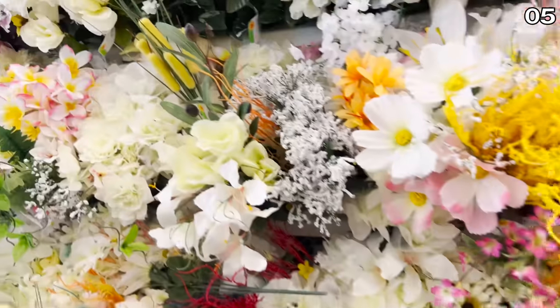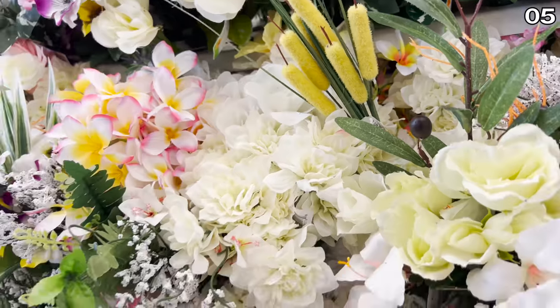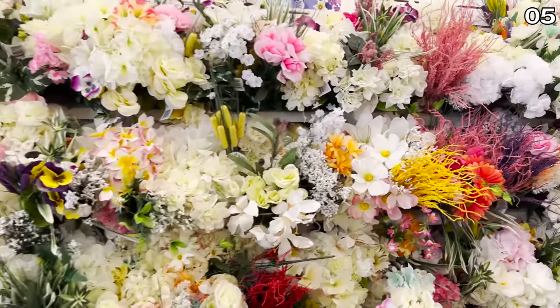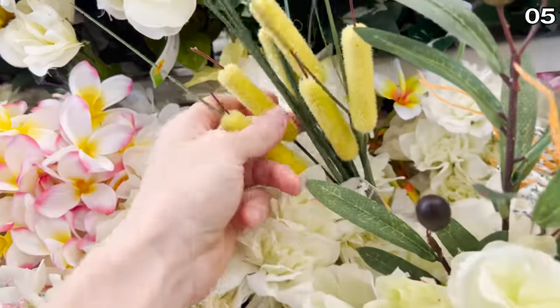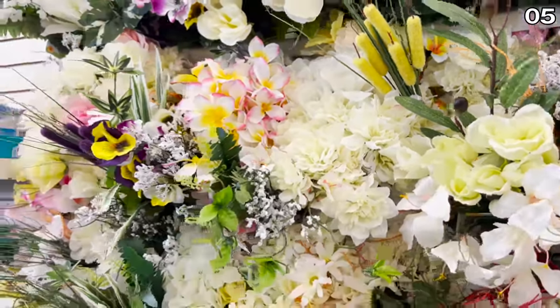If you frequently have fresh flowers at home, or if you will consider a faux arrangement, take a look at the faux flowers that I found at my local Dollar Tree. These are some of the nicest arrangements I've ever seen. They're currently well stocked for me. I hope that's the case for you. It kind of looks like I have a whole secret garden at my Dollar Tree.